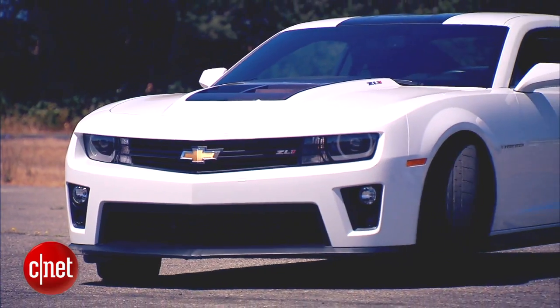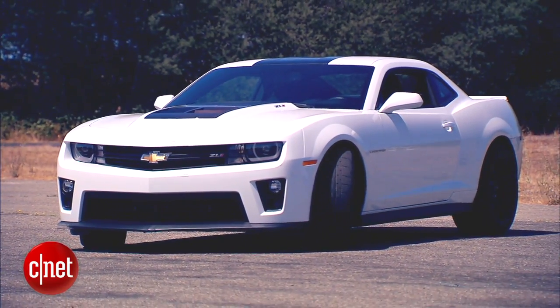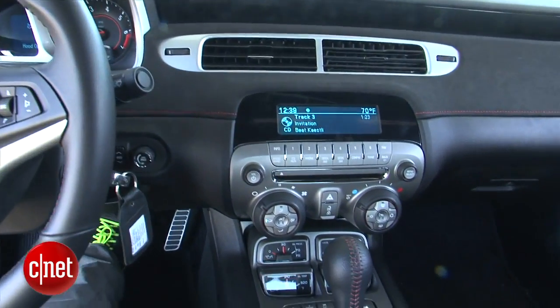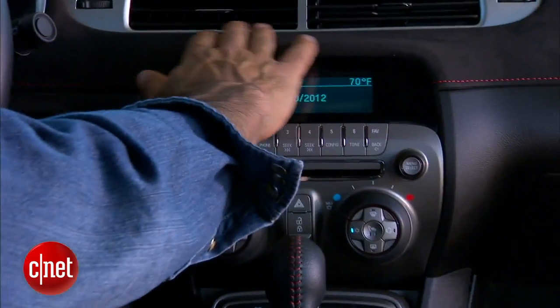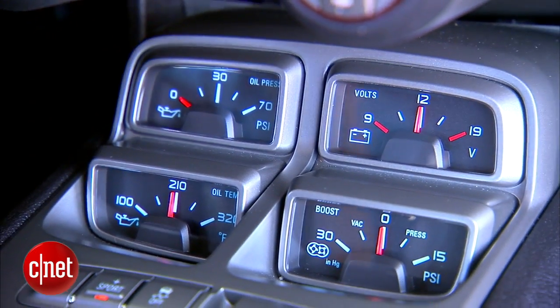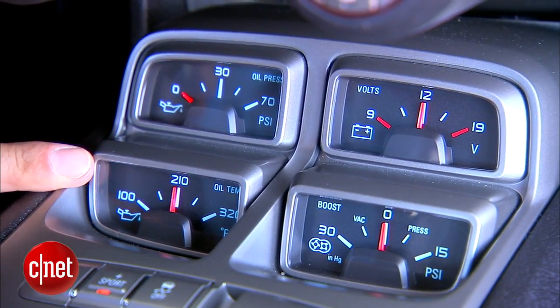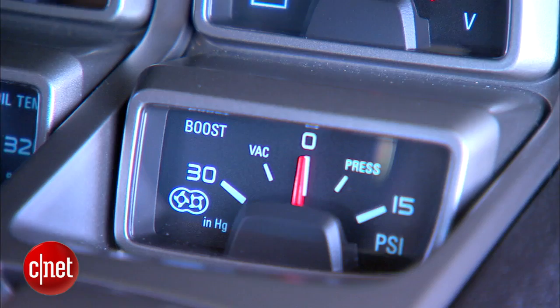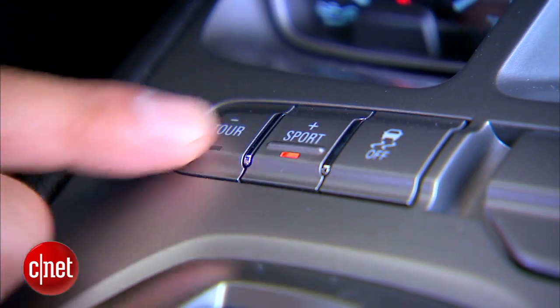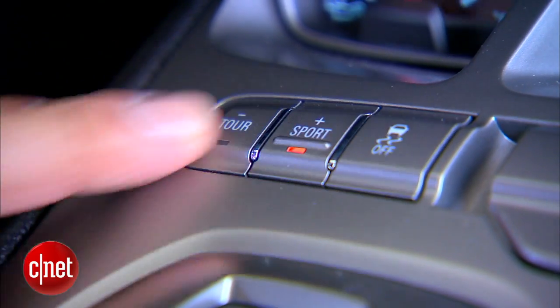Now, the ZL1 is pretty standard Camaro stuff in the cabin. If you've seen a Camaro, you've seen this. Nothing changes dramatically. You do get some mouse fur up here on the dash, and you get a cluster of gauges that's very complete. Oil pressure and temp, volt gauge, and your blower pressure coming off the supercharger. Right in front of those, Tour, Sport, traction control.